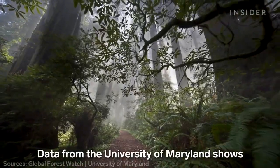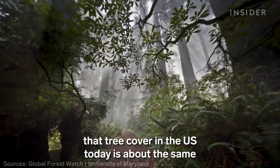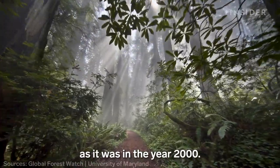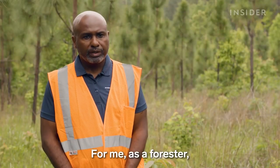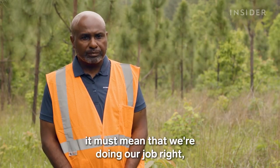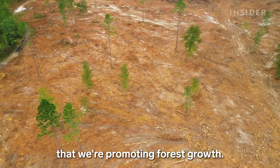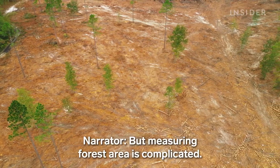Data from the University of Maryland shows that tree cover in the US today is about the same as it was in the year 2000. For me, as a forester, it must mean that we're doing our job right, that we're taking care of the environment, that we're promoting forest growth. But measuring forest area is complicated.